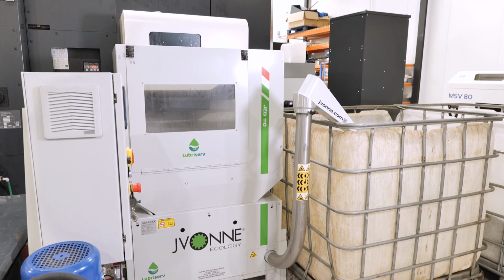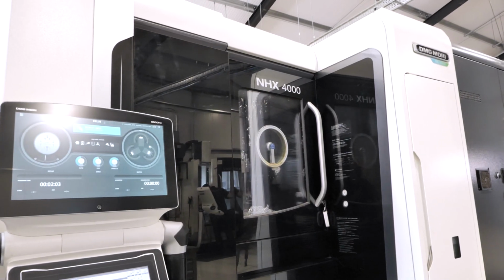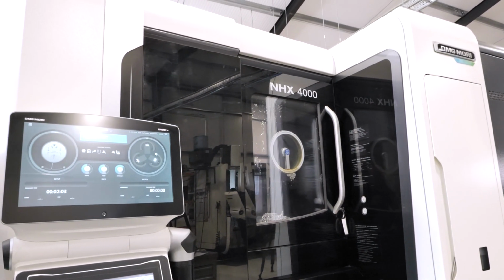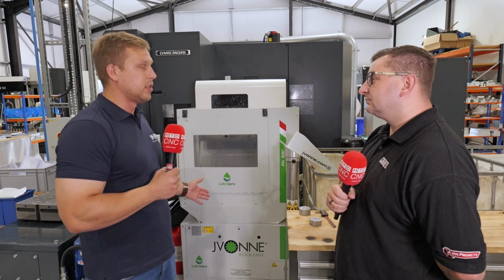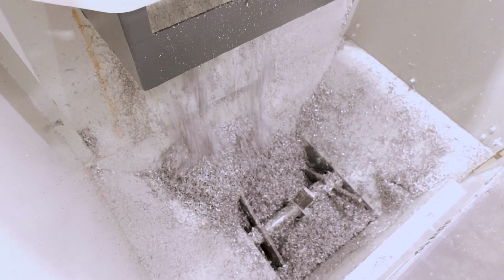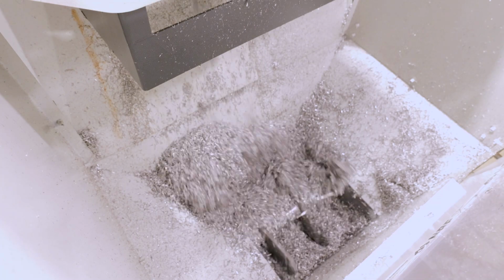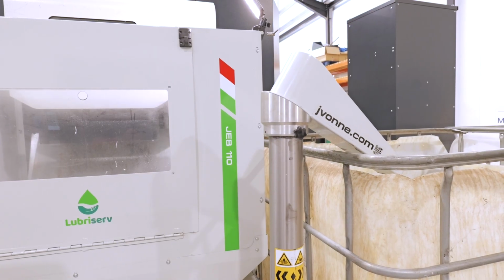So we approached Lubriserv, and they said, you can have a machine attached to your CNC machine. I was quite surprised because most of the other solutions were the big, bulky machine somewhere in the corner of the factory, and it wasn't the perfect solution for us. And when we found out we can have the machine attached directly to the swarf conveyor of our machine, it was like a win-win scenario. It doesn't take much space, it's even less than an IBC unit, and it works all the time. When the machine works, it produces swarf, it goes into the compactor, and then into the briquettes.